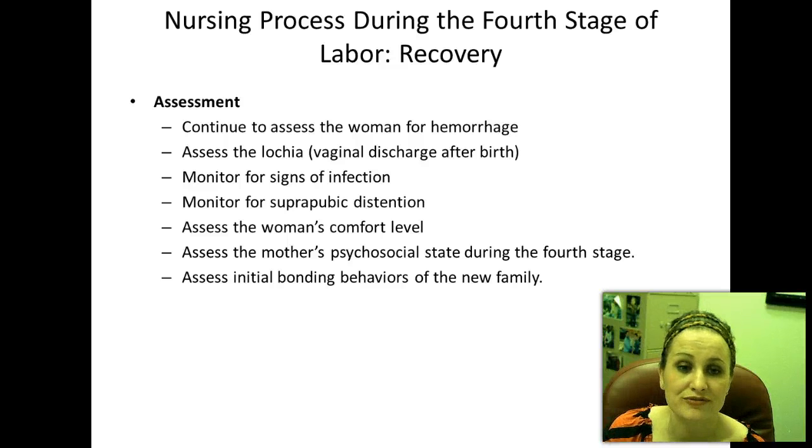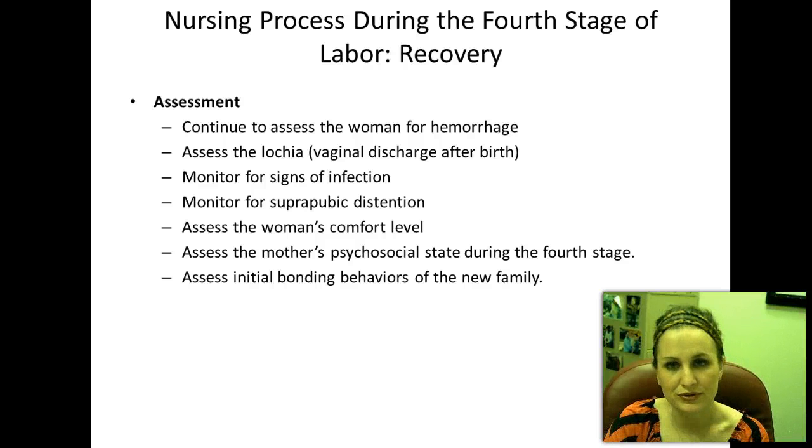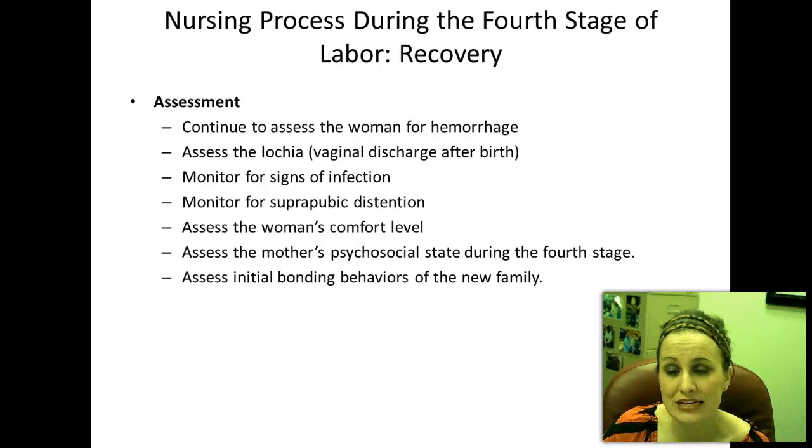We're going to be monitoring for signs of infection, monitoring for suprapubic distension, for the woman's comfort level. Does she need some kind of pain medication now? Psychosocial state after the 4th stage of labor, and then that initial bonding behaviors between the whole family. Are they able to bond? Is she wanting to breastfeed? Was she able to breastfeed?